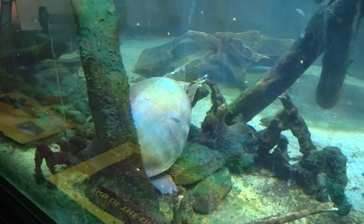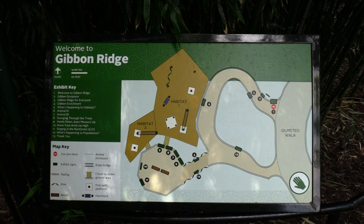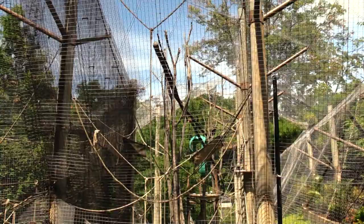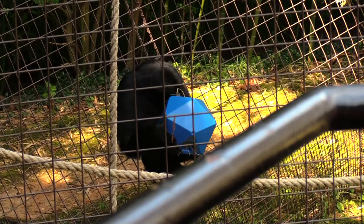Very nice. All right, next up, we're gonna go and do the Gibbon Ridge. All right, got some siamang. Got lots of room. Gibbon.